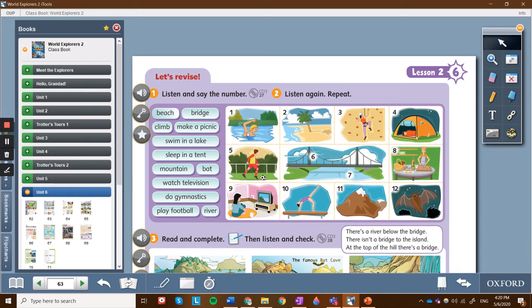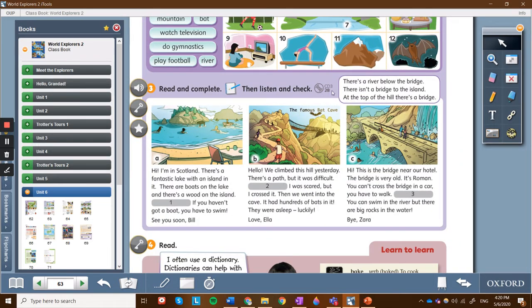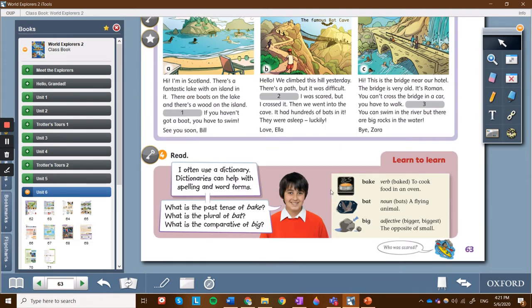Okay, and what I need you to do is just write the number beside the word right here, and we will talk about the answers in our online classes. And here, we are not going to do the listening. There is a listening icon here, but we're not going to do it. You just need to read the paragraph and fill in the missing sentence using the picture. Okay, and there are 3 missing sentences. The sentences are up here, and we will talk about the answers in our online classes. This section we're going to skip this time. Okay, so we'll talk about this one maybe later when we have more time.